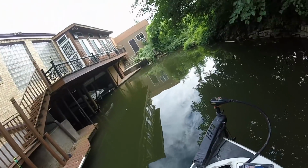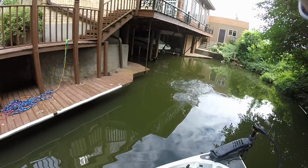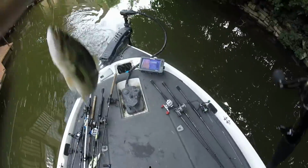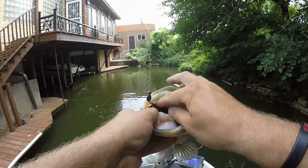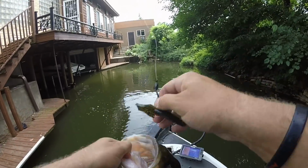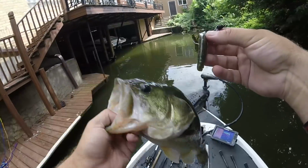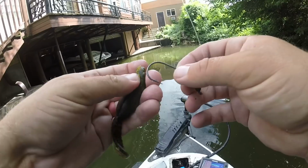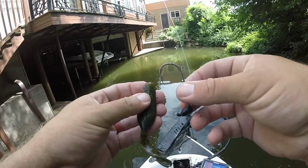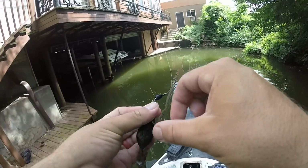Oh, there's one right there. Would you look at that? Dirty little eel eater. It's not a bad one either. Look at that. On ye old eel. Hey, what do you know? There's fish in here. They want to eat the eel. I'll take it. It doesn't happen very often that you catch them on cue like that. But yeah, that totally works. Clearly a very solid bait.